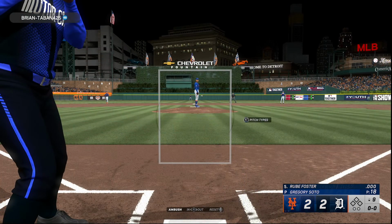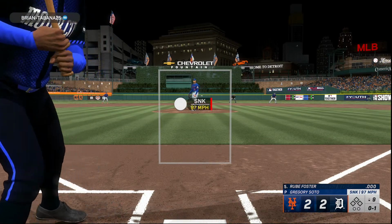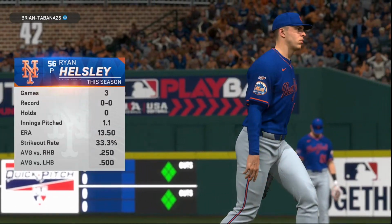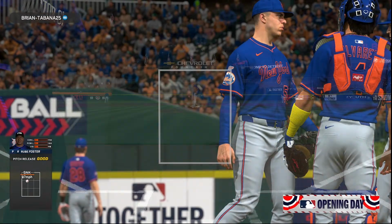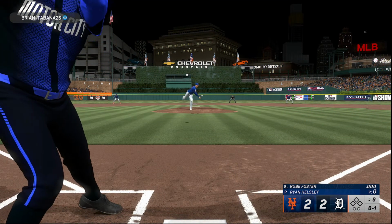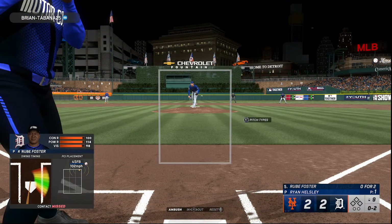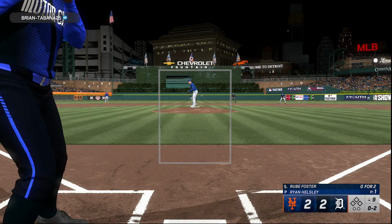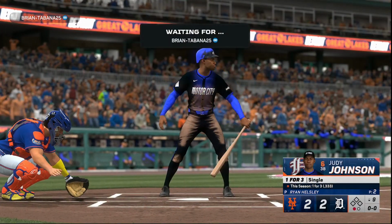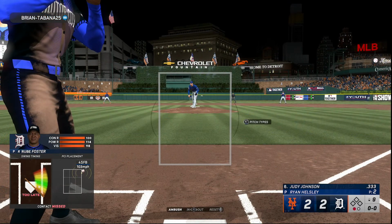Back here in Detroit, bottom 9, and now the DH, Rube Foster. Right through there for a strike. Now pitching for New York, number 56. Swing and a miss, and 102 on the radar gun. Swings and misses on the fastball up in the zone for the strikeout.